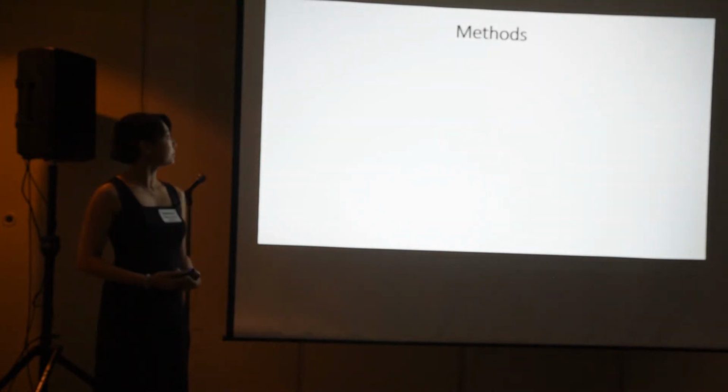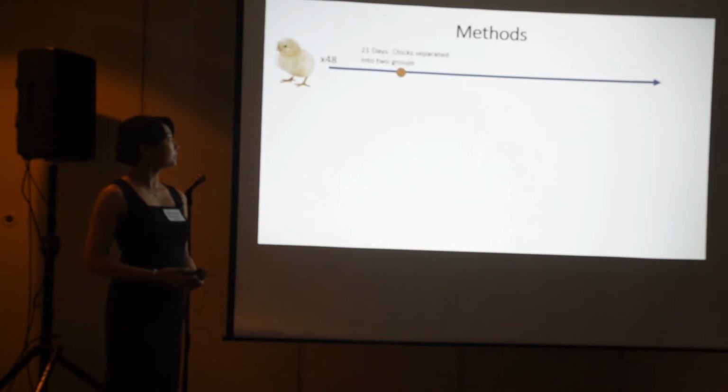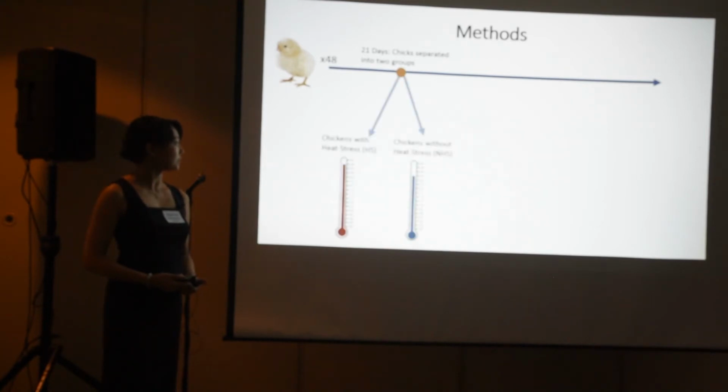For my methods, we took 48 chicks, broiler chicks, raised for meat production, and raised them up until 21 days as per the standard protocols of the Small Animal Research Facility for CTAHR. After 21 days, the chickens were then split into two groups, one with the heat stress that was raised at about 32 to 35 degrees Celsius, and chickens without heat stress that were raised at 22 to 25 degrees Celsius.